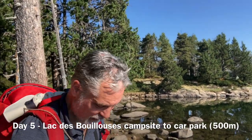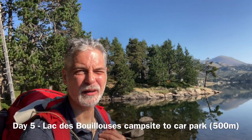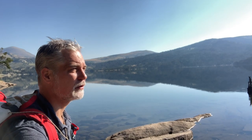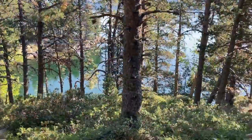So it's my last day, my last morning. I'm heading back to the car park at the Lac des Bouillouses. That's where I camped last night. Not bad at all. It's a reservoir for fresh water, with a dam, but it's a pretty nice lake.